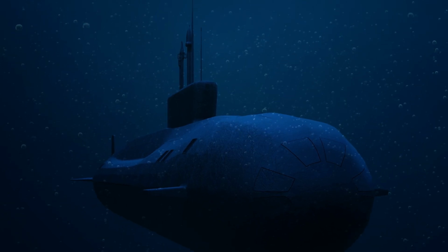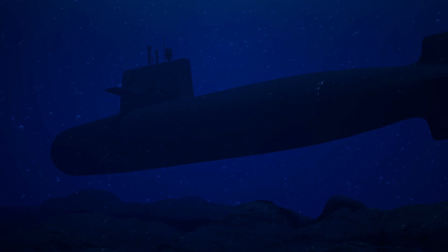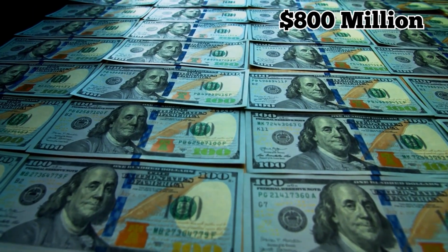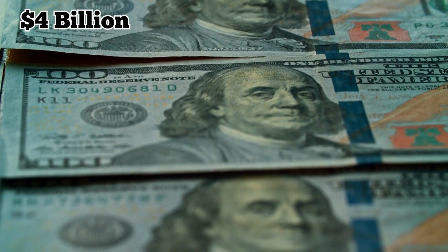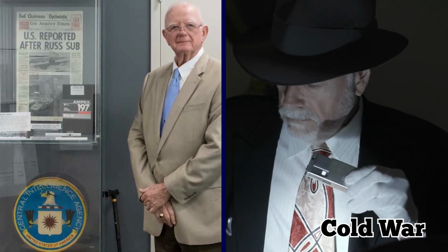2 years later, in 1970, high-ranking Defense Department and CIA officials embarked on a secret plan to recover the submerged vessel. Dubbed Project Aoran, it was the deepest salvage attempt ever made. At a grand total of around $800 million, around $4 billion in modern currency, it was also one of the most expensive and complicated Cold War intelligence undertakings.